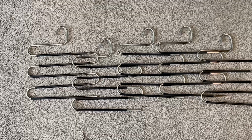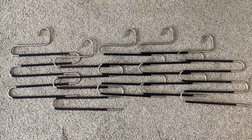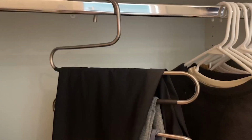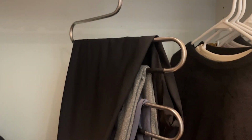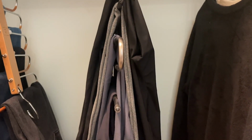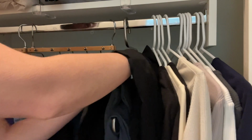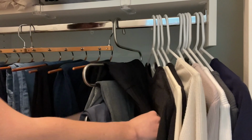This comes in a pack of 5, and you can fit 5 pairs of pants on a single hanger. So that means with this set, you can hang a total of 25 pairs of pants. My intention when I got these was just to use them in my husband's closet, but because they hold so many, I had enough left over that I could use them as well, which has been awesome.